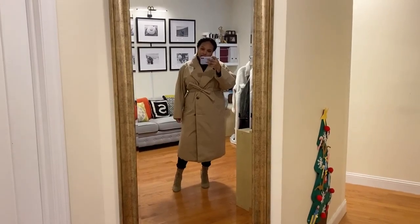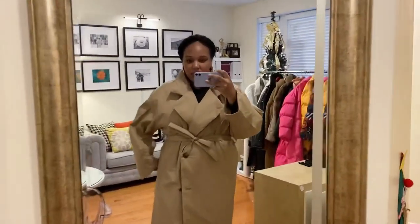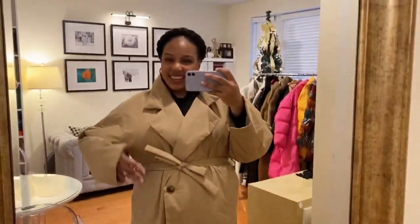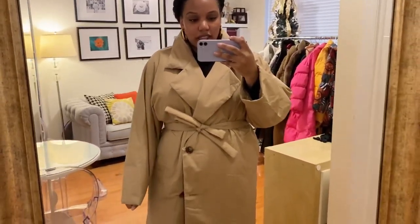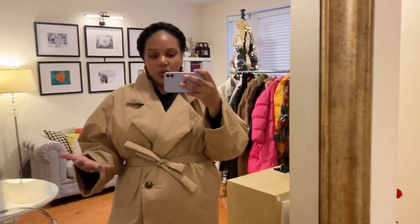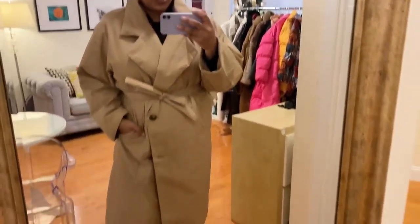All right, peeps, so another puffer that we have from Uniqlo. And this one, I love how it looks like a tailored coat, but it's in this puffer jacket material. Again, this one is also very lightweight, but I got it oversized so I can layer underneath. I think this is a great option if you want to be warm and wear a puffer coat, but you want to look a little bit more dressed up, a little bit more polished. I think this is a fabulous option.